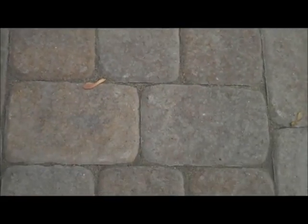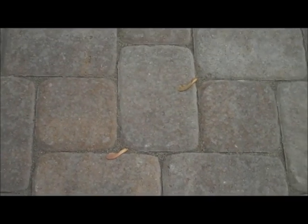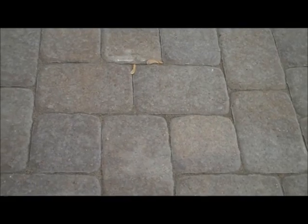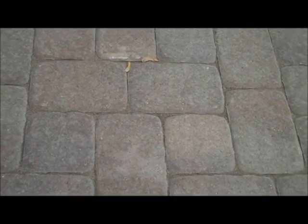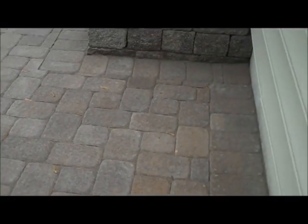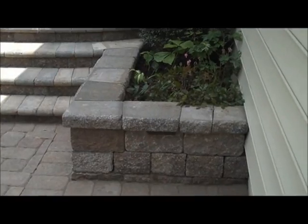This is pavers laid out in an eye pattern. You can actually see the eye. There's two 6x9s going across with two 6x6s horizontal, and another two 6x6s going the other way, perpendicular. And the pattern just follows itself. Nice pattern. Kind of lends itself to a random look, but there is a specific pattern.